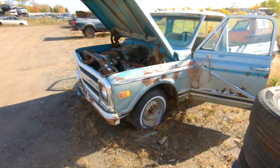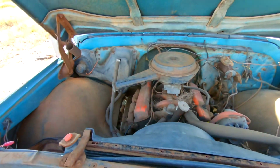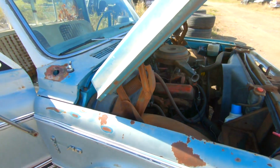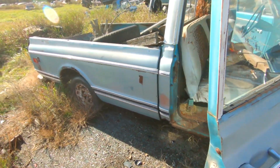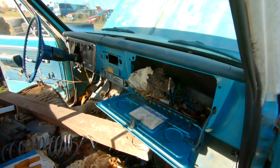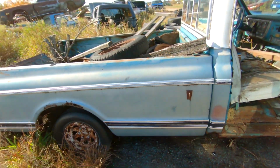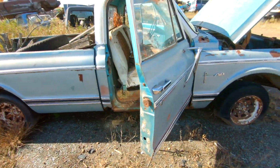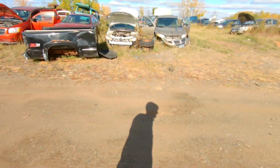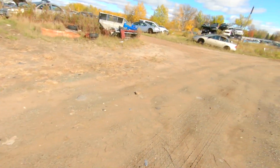I love this old truck. Chevy C10. .283 or 327 two-barrel. Rockers are starting to go out of it. I don't know why, but I just love this truck. She's rotten, but it's cool. Wish that bed was a lot nicer. I could use that for my truck, that's for sure.